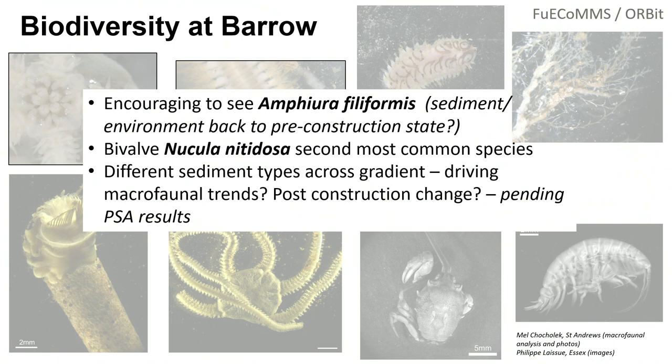When we look back at the pre-construction and post-construction surveys, we can see that that was present pre-construction and not in the post-construction survey. So whether that indicates perhaps they're returning to the area, the environment's maybe gone back the same, maybe the sediments changed a little bit. We're seeing some dominant other species as well. What we are clearly seeing are differences in the sediment type too, and so we're just unpicking at the moment whether that's what it always has been or if that's a result of having the structures there as well.